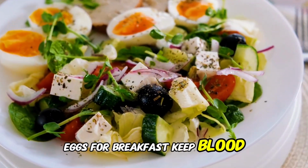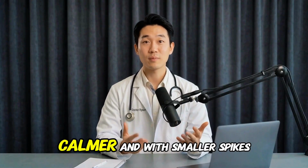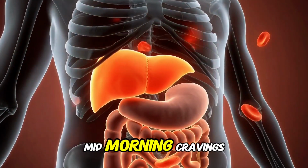Eggs for breakfast keep blood sugar steady not just then, but through lunch too. You start the next meal calmer and with smaller spikes. Protein and fat keep you full, so you skip the mid-morning cravings.